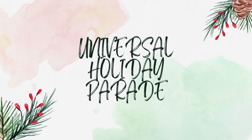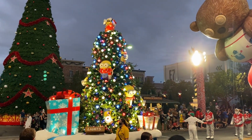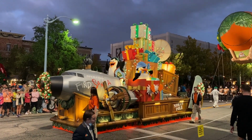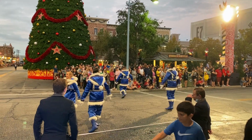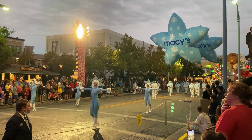And the last thing you'll want to see while in Universal Studios during the holidays is the Universal Holiday Parade. Universal already does an amazing job at their parades, but my all-time favorite parade now is the Universal Holiday Parade featuring Macy's. This parade includes floats that are Christmas themed with some of the popular Universal characters, some festive dancers that walk around during the parade, as well as Macy's balloons. This parade is worth waiting for and definitely is something that you're going to want to see when visiting during the holidays.